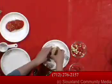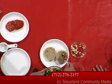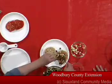And this one we have to modify a little bit, all right? We're going to start with an English muffin. Now, I didn't bring a toaster, so we're going to pretend that we have this English muffin toasted. That's what you would do with it. First you toast it, all right? Then you take your mixture of whatever veggies you have. Go ahead and put them on the English muffin.